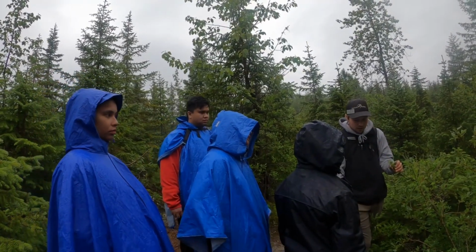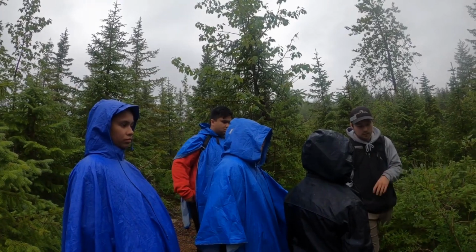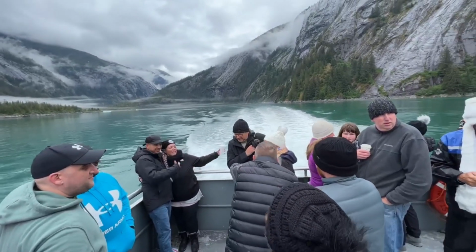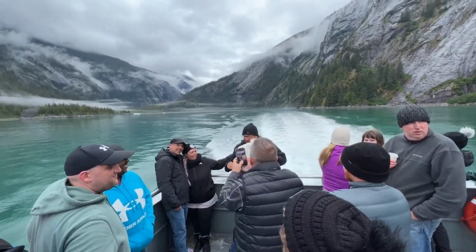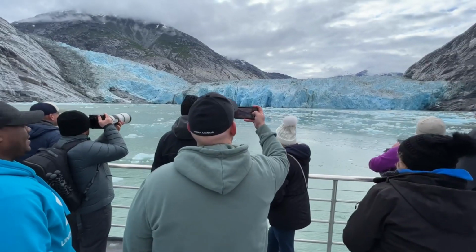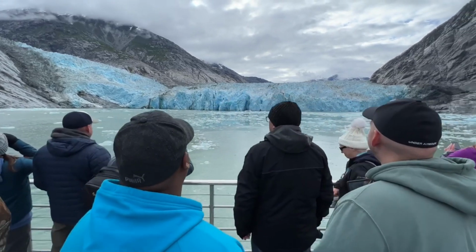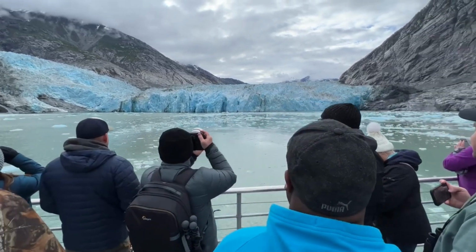It's worth noting that Alaska is also known for having large mosquitoes, with some jokingly referring to them as the state bird. They can be quite bothersome, particularly during the peak season from June to August. This season tends to be wetter with more rain and a high mosquito population.